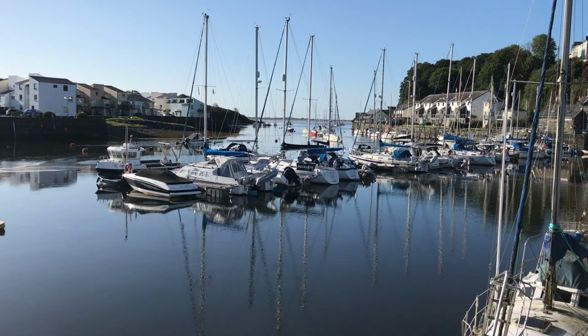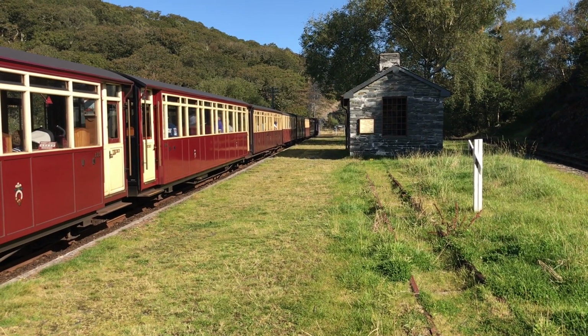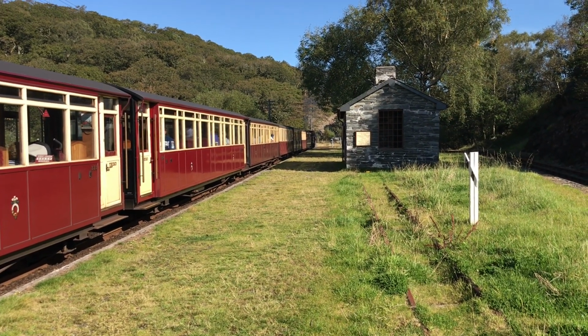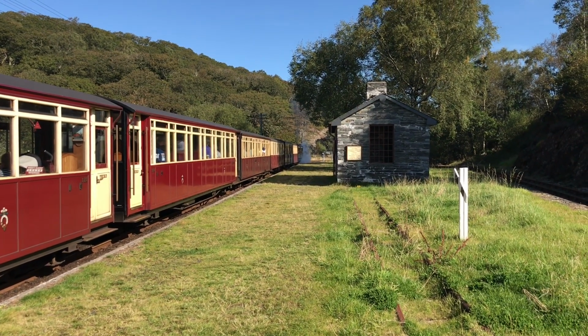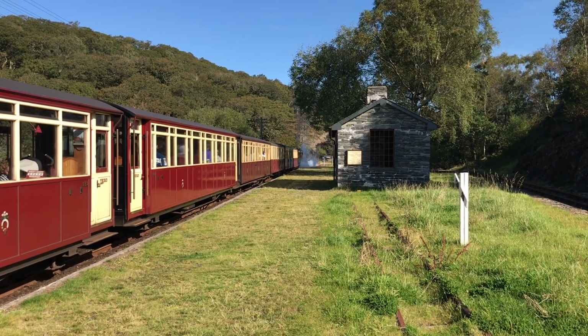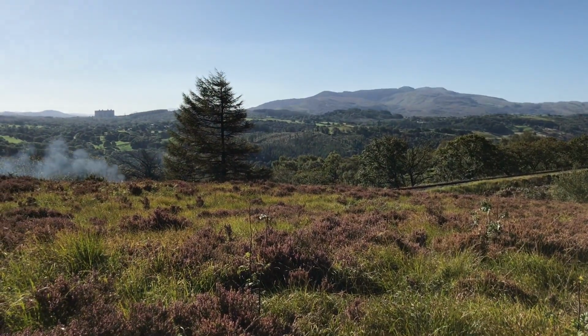Today is going to be called Forest, from Blaenau Ffestiniog to Dduallt station. So welcome to the second part of my film. This one we're going to walk down through Tan-y-Bwlch and end up in Penrhyn. Let me give you a pan round.